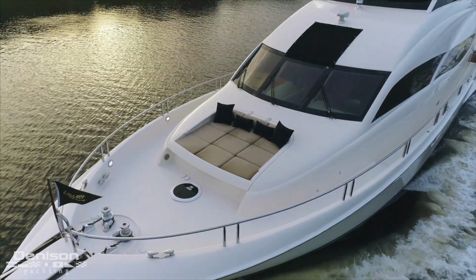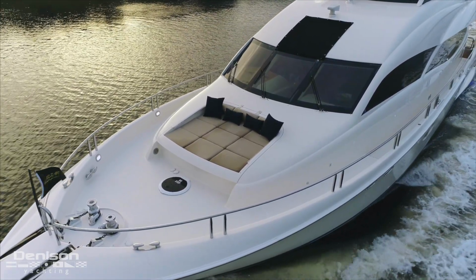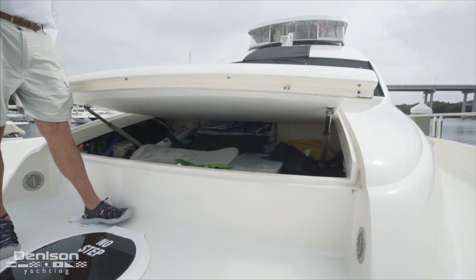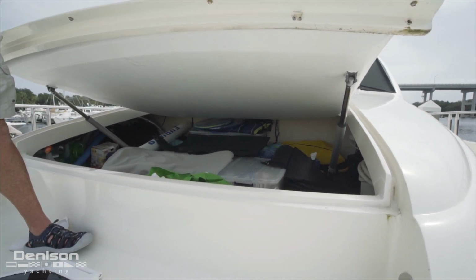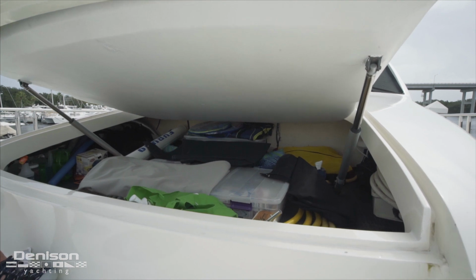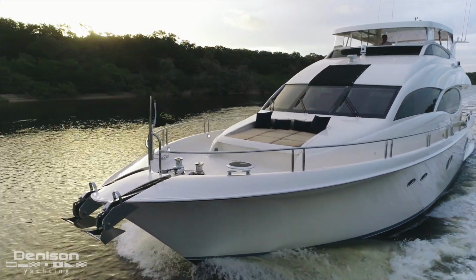The centerpiece of the foredeck is a molded-in sun pad. This sun pad electrically raises up to reveal a bosun's locker with a ton of storage. Between this storage space, the aft docking station, and the side decks that connect the two, this is a boat that is very crew-friendly.